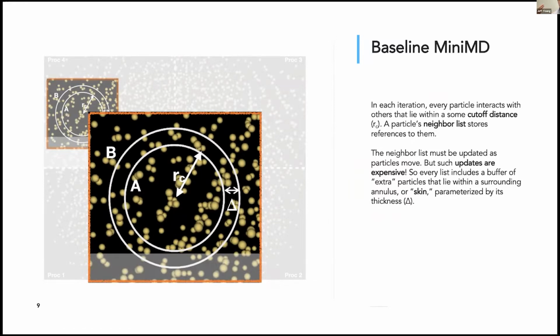As you might expect, there's a trade-off in terms of accuracy versus speed. If the neighbor list is very, very large, then when you have to do these updates, that might be computationally intensive. But there's also a trade-off that, if you don't make it big enough, you lose some accuracy with your simulation. So one of the ways they get around trying not to make the cutoff distance too large is they have a buffer of some extra particles that they keep track of in addition to the neighbor list. This is the delta parameter or the skin that's specified here.